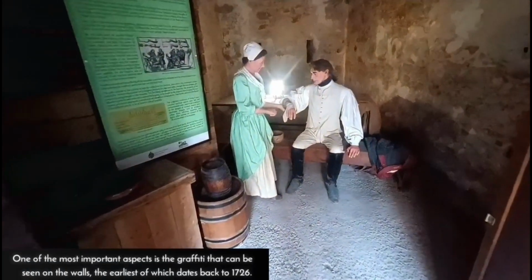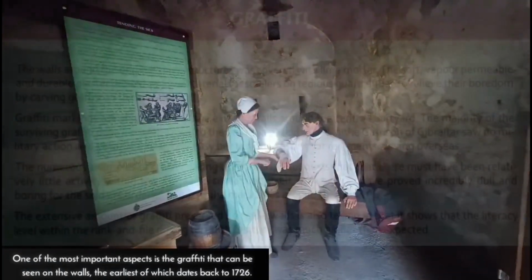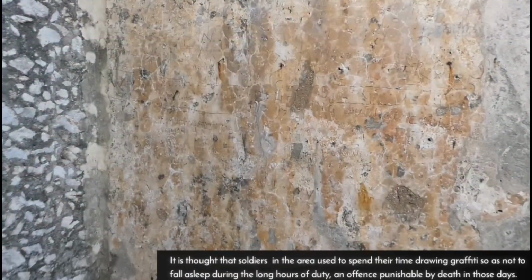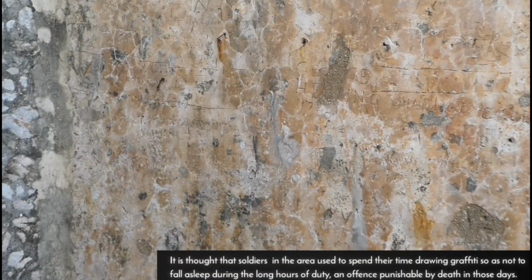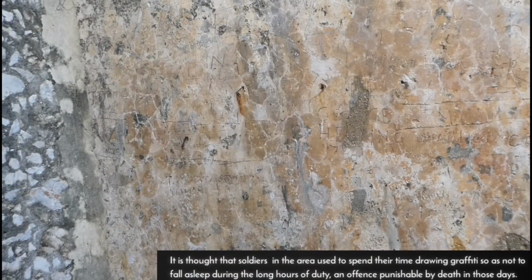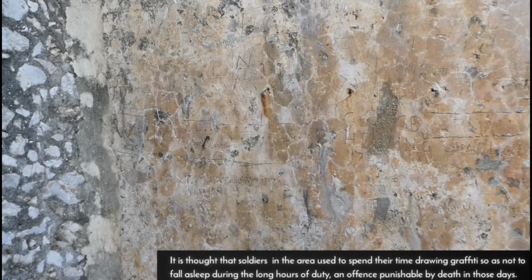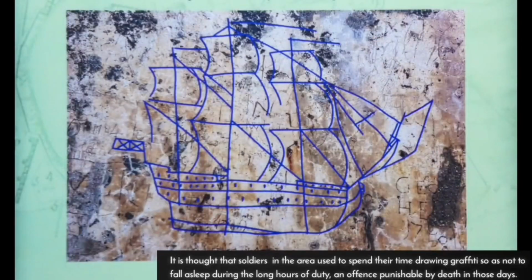One of the most important aspects is the graffiti that can be seen on the walls, the earliest of which dates back to 1726. It is thought that the soldiers in this area used to spend their time drawing graffiti so as not to fall asleep during the long hours of duty, an offense punishable by death in those days.